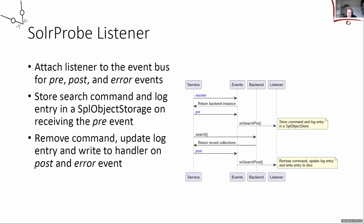There's a simple schematic on how it works. On the right side is the graphic. On the left side, it's what the SolrProbe listener does. We attach to the event bus, and we wait for the pre, post and error events. If the pre-event arrives, we store the search command in an SPL object storage and track the time when the pre-event was received. And if we receive the post or the error event, we take the time of the post or error event, remove the command from the storage, and write a log file with the information we gathered.